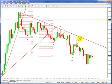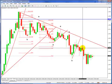Let's take a look at the next one. Let's take a look at this particular trend line right here. There we go, full body candle below. This is your A, B. So you had A, B, A, B, A, B. Let's put this A in right here. This was your next A point. So if you'd have taken this, you'd have been opening at this point right here. This would have been your opening point.